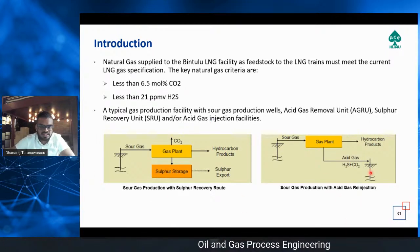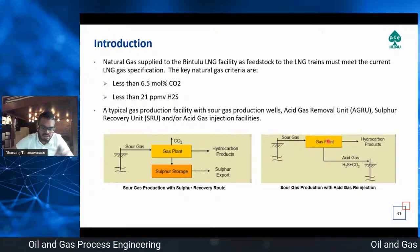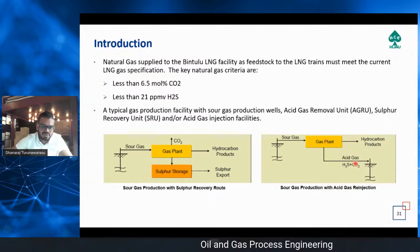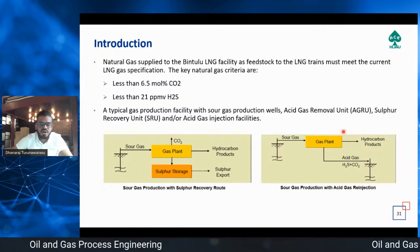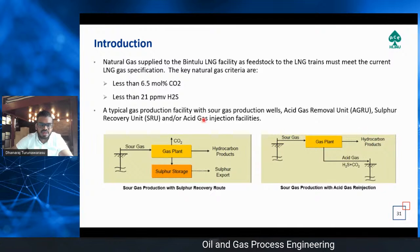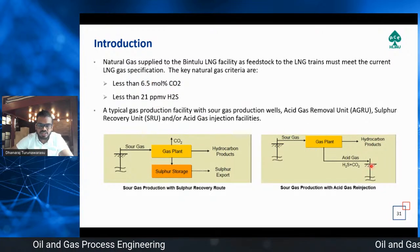For the offshore system, as you can see, your sour gas goes to your topside facility, whereby you separate your acid gas, your H2S and CO2, and it is injected to the reservoir. Alright, and your hydrocarbon product here will meet the spec of less than 6.5 mol% and 21 ppm of H2S.